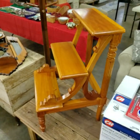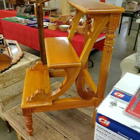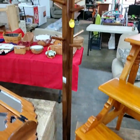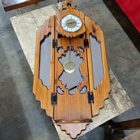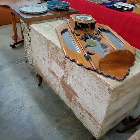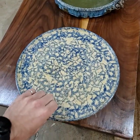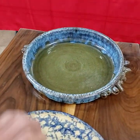We have your library steps. These are made of cherry. Beautiful, absolutely beautiful steps. Felt on the bottom so it doesn't hurt your hardwood floors. Coat tree. Beautiful clock. This first one here is RRP. It's a stoneware pizza stone from RRP, Roseville. This other pie plate here.